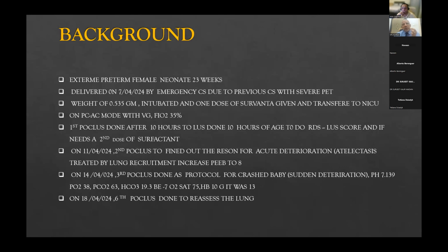Again, this is the extreme preterm female neonate, 23 weeks, delivered on April 7 with emergency CS due to placental abruption and severe preeclampsia. She weighed 535 grams. She was intubated in the OR, given one dose of Survanta, and transferred to the NICU. She was connected to the ventilator in pressure control AC mode with volume guarantee, FiO2 35%.